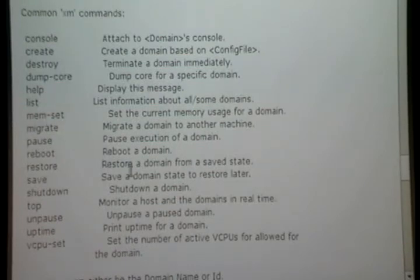Memset lets you alter the amount of memory. Say you have a system that you assigned way too much memory for, and it's not using even half of it. You can drive it down to only use half that memory, or vice versa. If it's going to swap and you need more, you give it more memory while it's running.